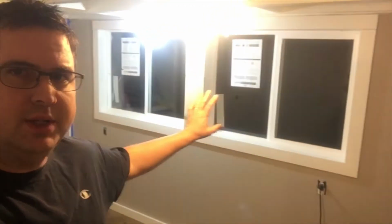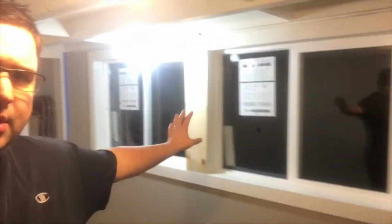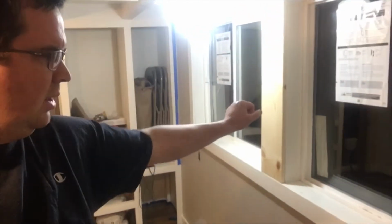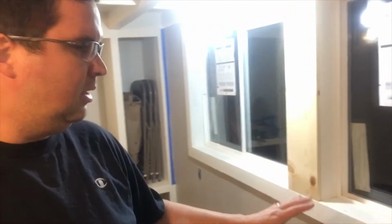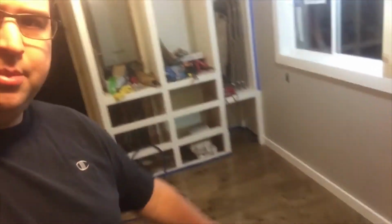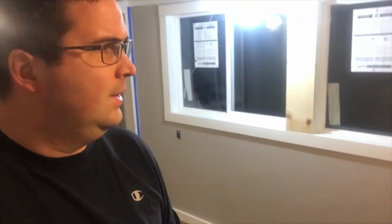Have trim that's hung. I still need to get this piece painted. I think actually Dee's gonna paint that for me. Need to do a bunch of caulking and finish a little bit of finish paint, cover up all the brad nail holes and everything. Trim's down. Gonna start buttoning this room up here, which will feel good.